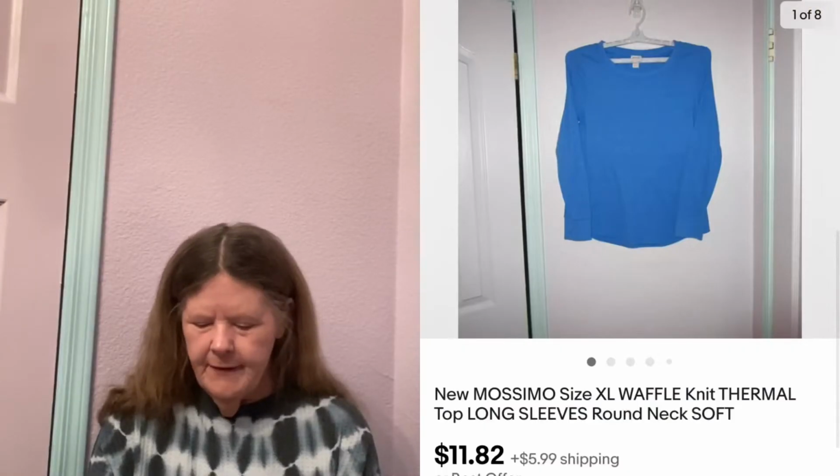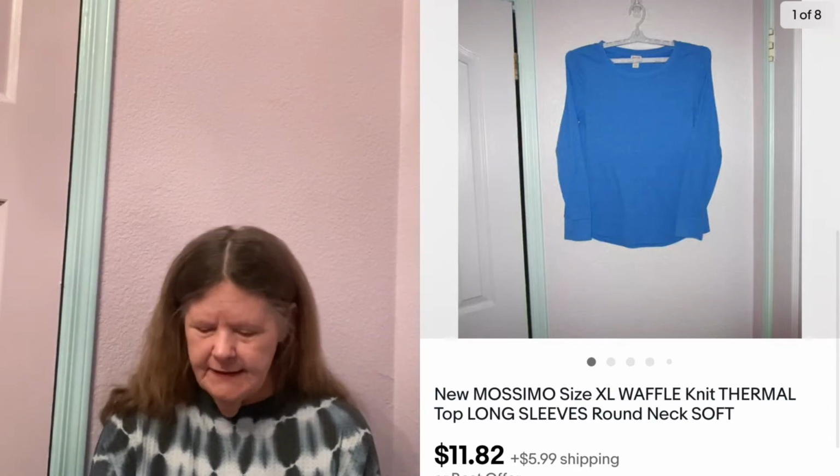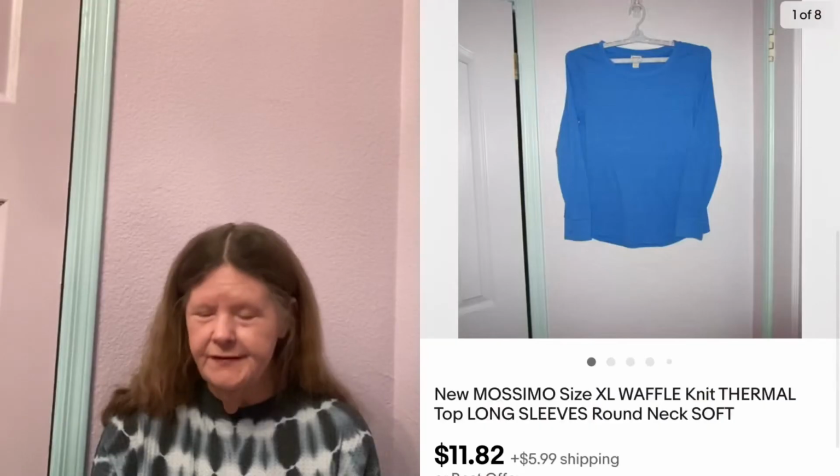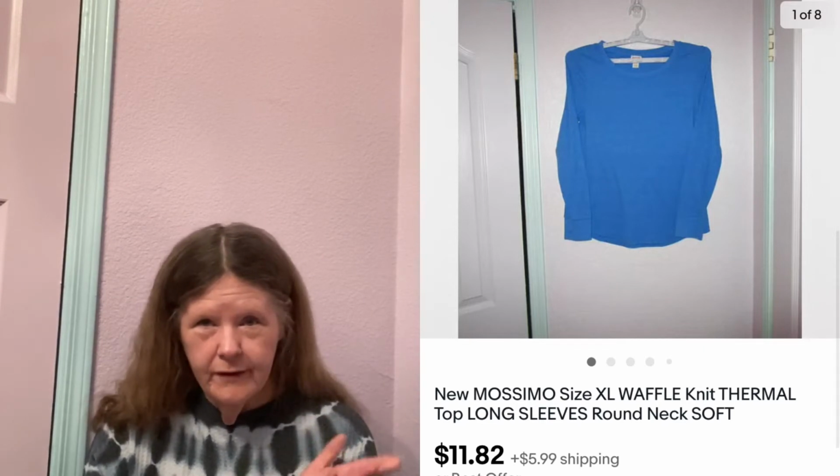Okay, so next thing to sell was this Massimo blue waffle knit thermal in an extra large. Picked this up at a small thrift store, paid $4 for it. I think I had it listed for $15. Someone sent me an offer of $11.82. I don't know where some people get these numbers, which I gladly accepted.